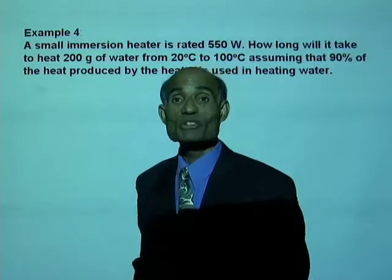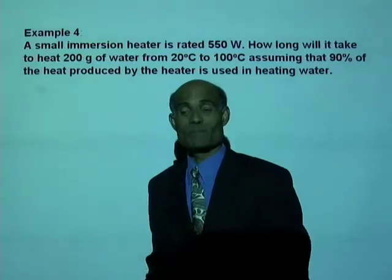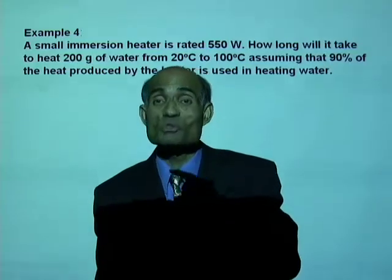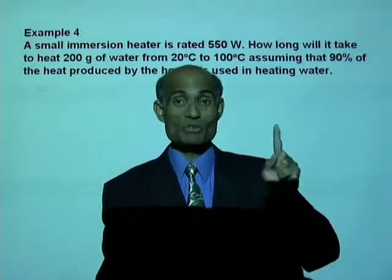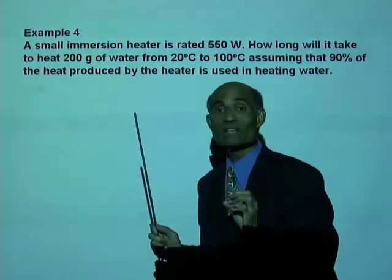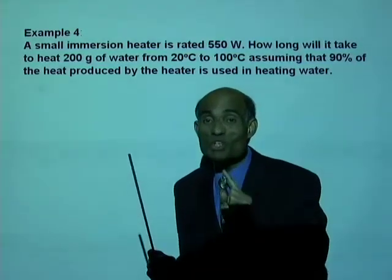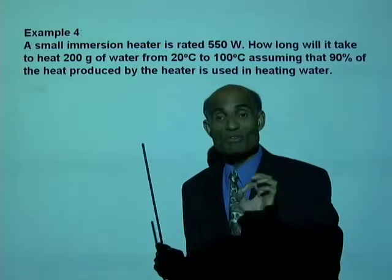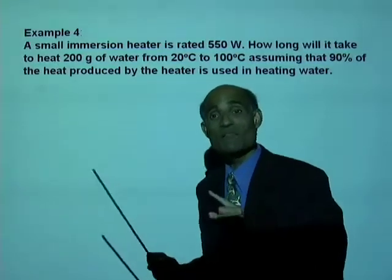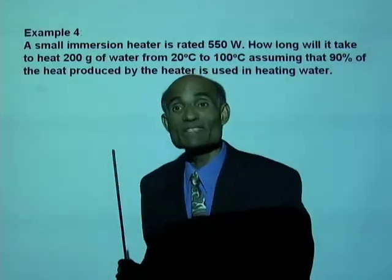A small immersion heater is rated 550 watt. Now, what is a watt? A watt means joules per second. You have done that in Physics 1, the unit of power. So what is the meaning that an immersion heater is rated 550 watt? It means that the immersion heater will produce 550 joules of heat energy every second. That's the meaning there. It produces 550 joules of heat energy every second.